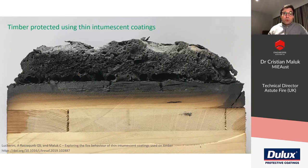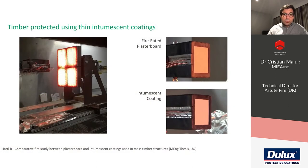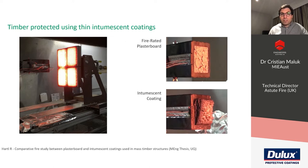In recent years, we've started exploring what happens with other building construction materials. People in the past have used intumescent in concrete elements as well, and also in timber materials. But we realized that there was not an abundant amount of data and research in this space. So the work that we did looked at how intumescent could perform for timber. The other thing that we did was compare how paint could be used to provide an equivalent level of protection to that obtained by using plasterboard. Here you can see, again using the same equipment, the behavior of a timber sample protected using fire-rated plasterboard as compared to an intumescent coating.